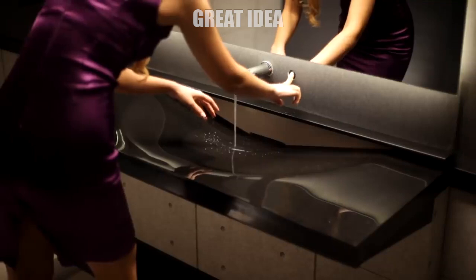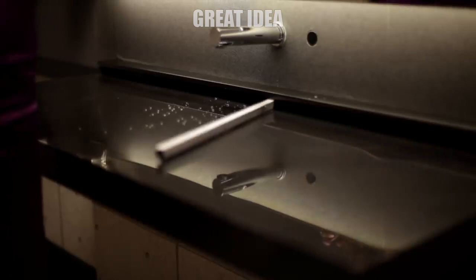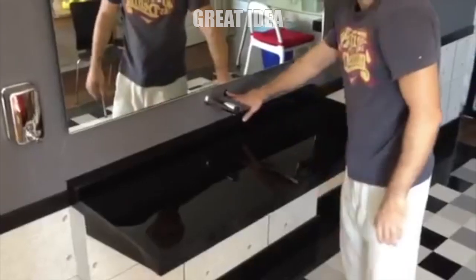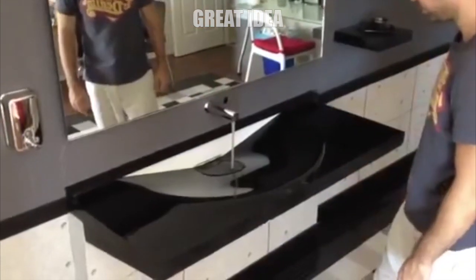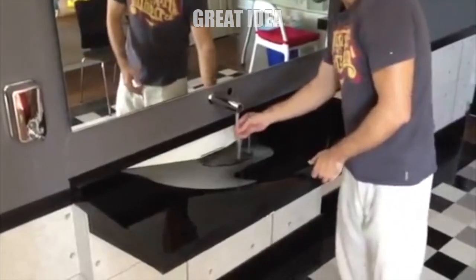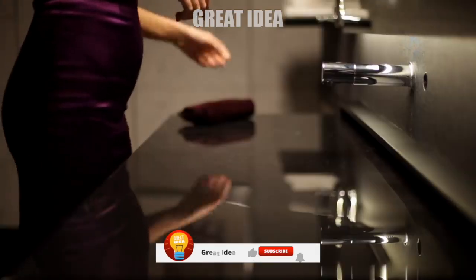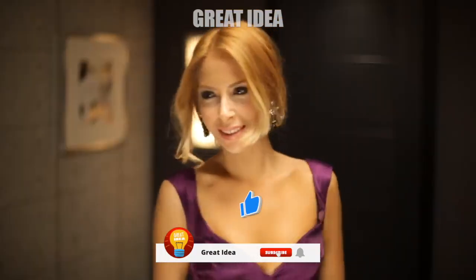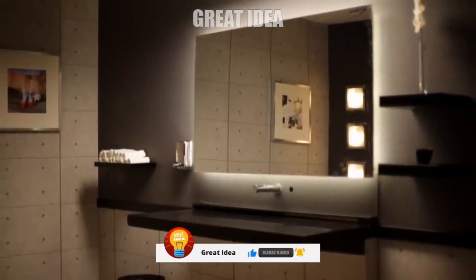When you're finished, the sink seamlessly disappears again, and an automatic wiper emerges to get rid of the excess moisture. The flexible carbon fiber sheet is bent in and out of shape by a hidden mechanism, which gives the impression that the surface is moving by itself. It's unlikely that something like this will crop up in ordinary homes anytime soon, but it's certainly a tempting glimpse into the future of interior design.